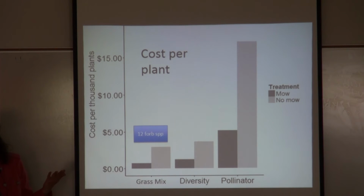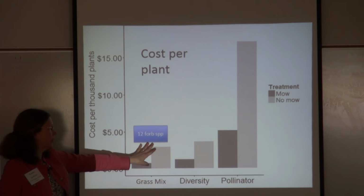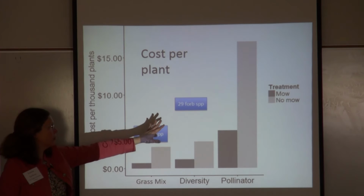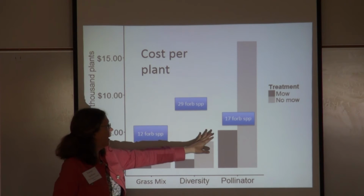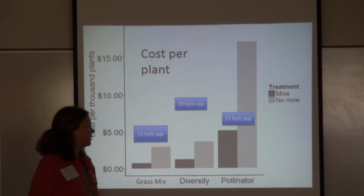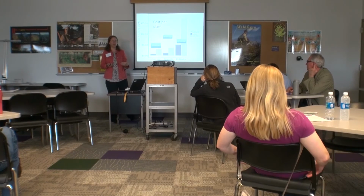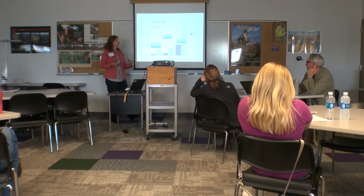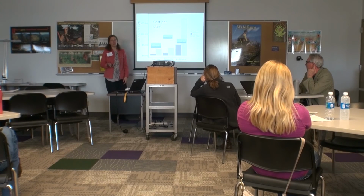Total number of species in the plots, when you walk around and you look: only 12 for this grass mix, 29 forb species were detected, and only 17 in the pollinator mix. So not only are we winning in terms of numbers of plants and size of plants, but we're winning in terms of the number of wildflowers that are in the site.